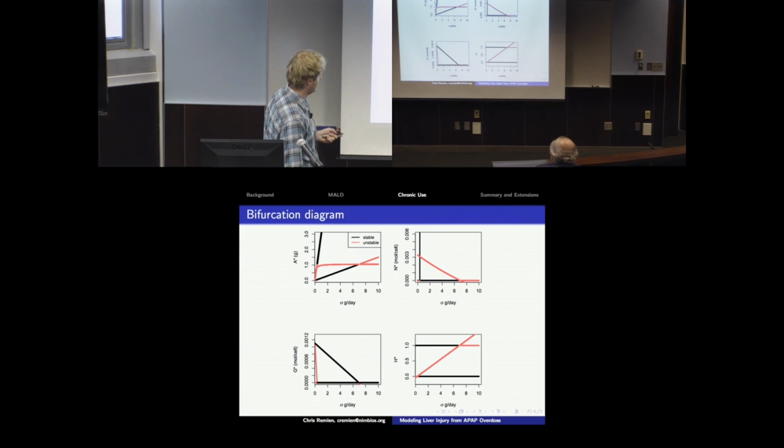So let's focus down here on hepatocytes for a given intake rate in grams per day. We see that for low levels of acetaminophen intake, there's either a no damage steady state, so H equals 1, or there's full damage, H equals 0. And there's a separatrix that separates these two. So there's either no damage from constant chronic use, or there's full damage from constant chronic use for low intake rates.